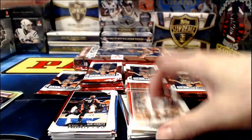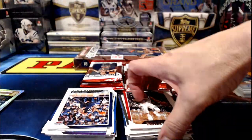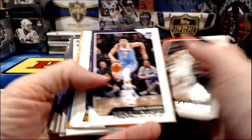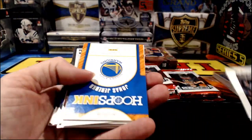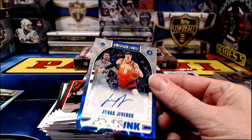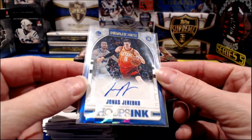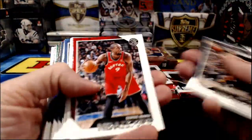Cards R Us is still trying to conjure up that De'Aaron Fox autograph. I'm trying to work the mojo for you, Cards R Us. I'm trying to help you make that De'Aaron Fox show up, but so far we haven't had much luck, have we? There's Drebko again, though. We found him twice now. So, Jonas, if you've got the Golden State Warriors, you have a bookend of his autographs at this point.